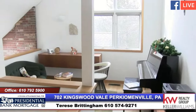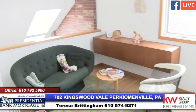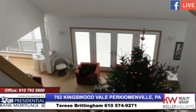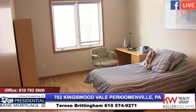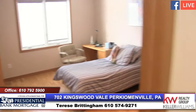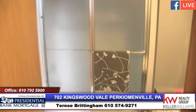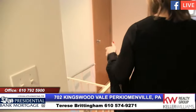So now up here you have this really cute little sitting area, which is, see how bright it is? Really nice place to sit. And it overlooks the lower level, so it gives you a really great view of what's going on downstairs. And we have another bedroom up here. Again, hardwood floors throughout, a nice size room. Over here you have a full bath, which is a really nice size, has the shower. And then those stairs that we saw downstairs, this is where they go.